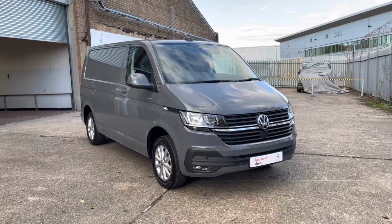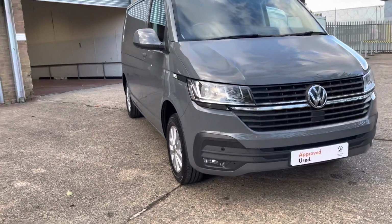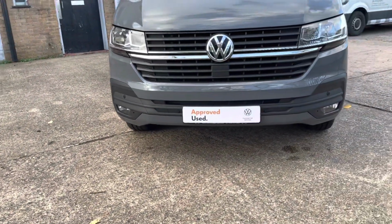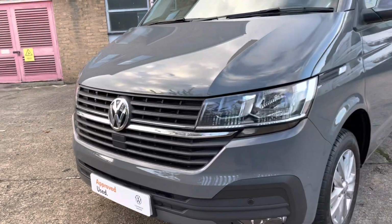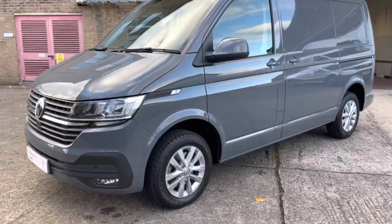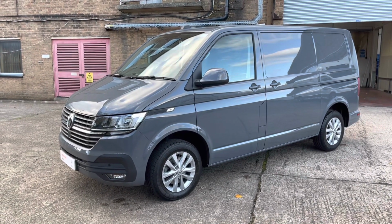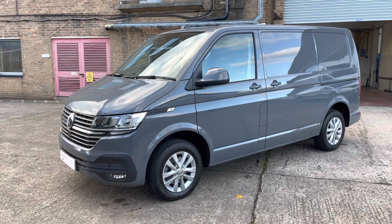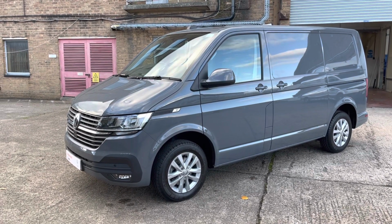And now for a quick walk around the van. To the front, you will notice halogen daytime running headlights. In the lower part of the bumper, you will notice front fog lights and front parking sensors. You'll also notice two nice chrome strips in the centre grille. It's also fitted with front assist with city emergency braking. This is designed not only to warn you against a potential crash, but this system will also assist by braking to avoid a potential collision.